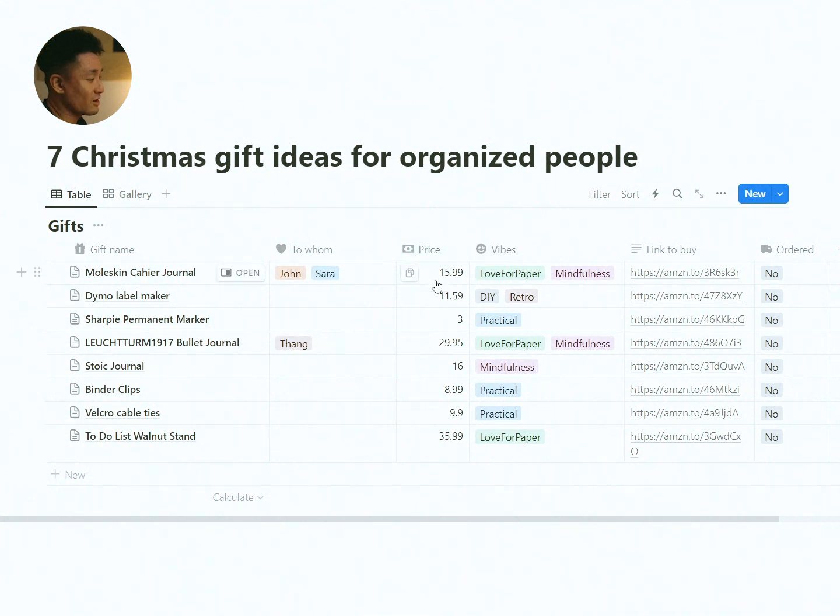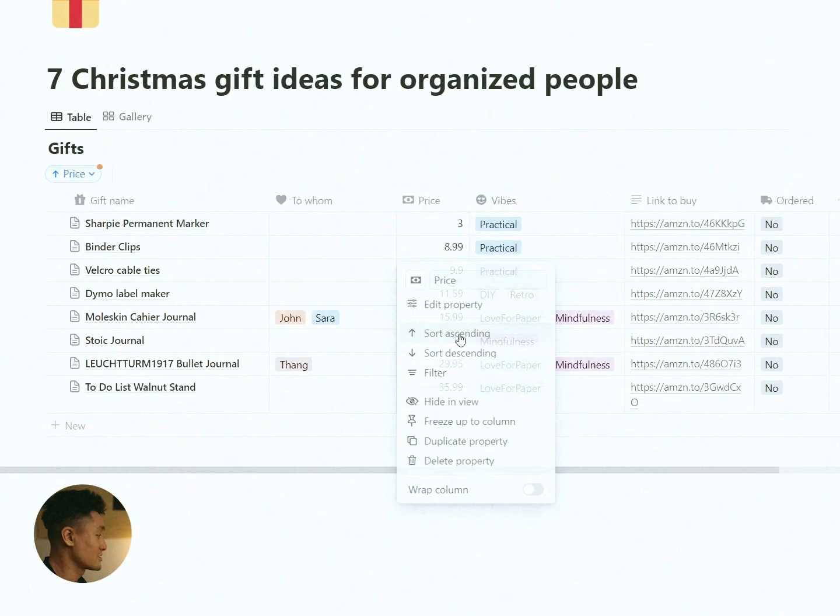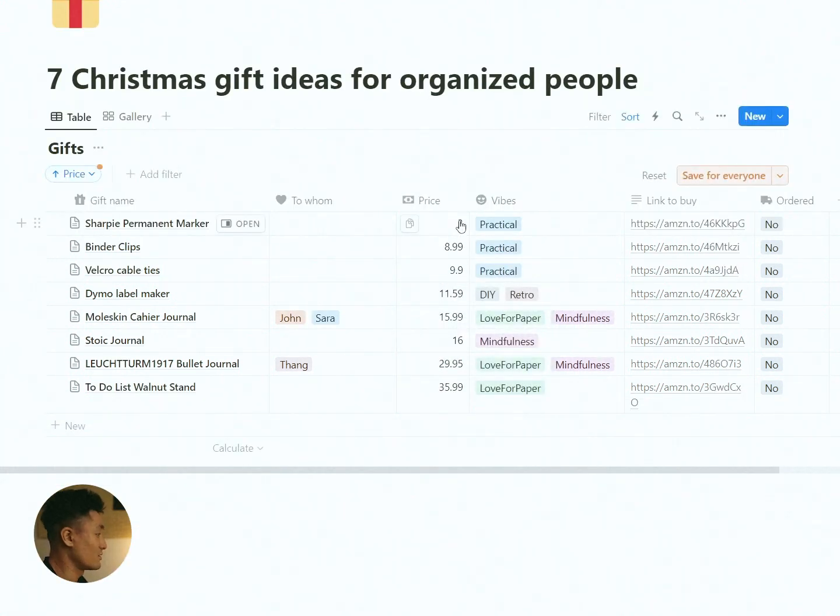The third column is obviously the price. Of course, the nice thing about tables is that you can always sort it. So now I have it from the lowest price to the highest. That's very, very useful, I think.